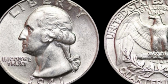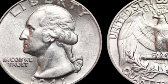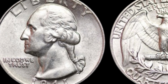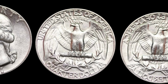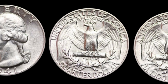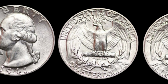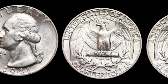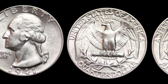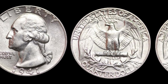If you believe your coin is in good condition, it's worth getting it professionally graded by a reputable service, like PCGS or NGC. They'll give your coin an official grade, which will help determine its true market value. And keep an eye out for errors. Look for doubling, off-center strikes, or other oddities that could make your coin a rare find. Even if it's not a multi-million-dollar piece, a well-preserved 1941 quarter can still be worth significantly more than face value.